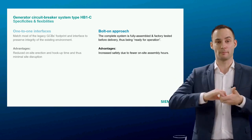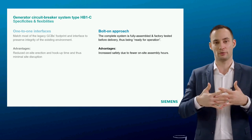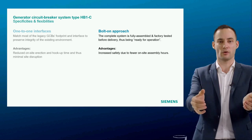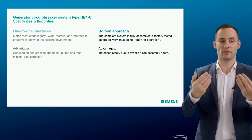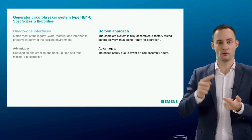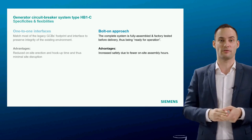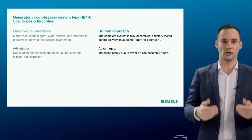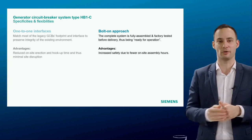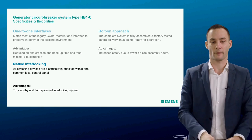So when we are developing both, the one-to-one interface with the bolt-on approach, it means, and you will see it in the business case, that we are able to take the old GCB out and bring the new GCB in with almost no modification on the medium voltage, meaning that the busbar, the flexible braids, and the footprint on the ground will remain the same. You just have to take the old GCB out, put the new one in, and you can get more with this disconnecting switch and earthing switch.